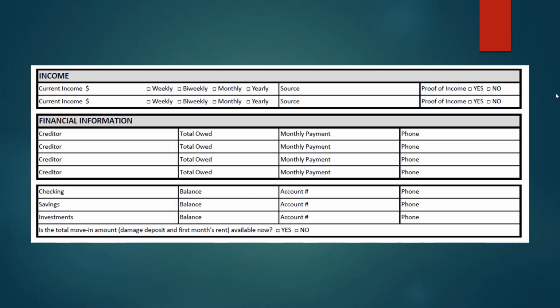Is the total move-in amount, damage deposit, and first month's rent currently available? Everyone will check yes. And then you will look up here and like it's $1,900 for first month's rent and $1,900 for damage deposit. So they need $3,800. And you'll look up here at checking and it'll be like $700, savings, $1,200. You're like, where's the rest of it? How do you have it currently available? You need to ask those questions.